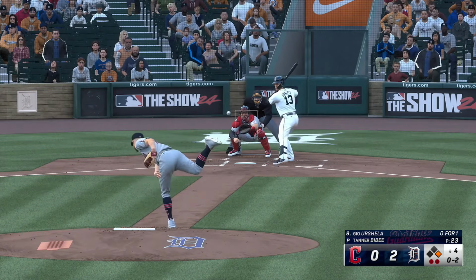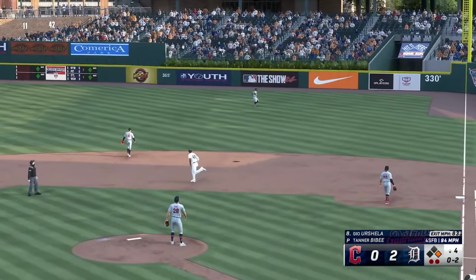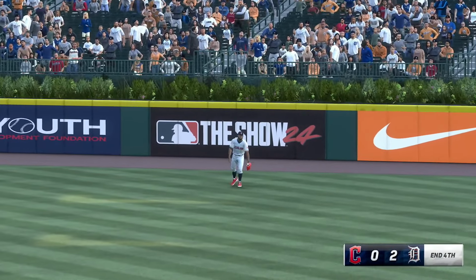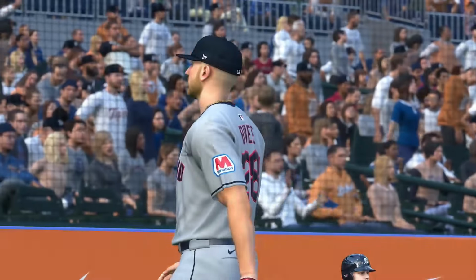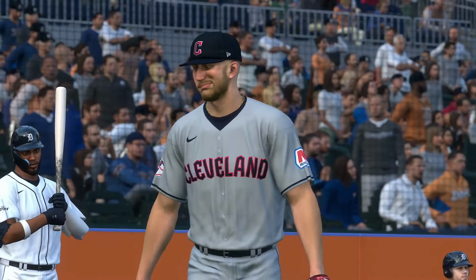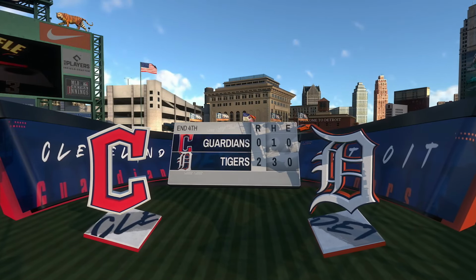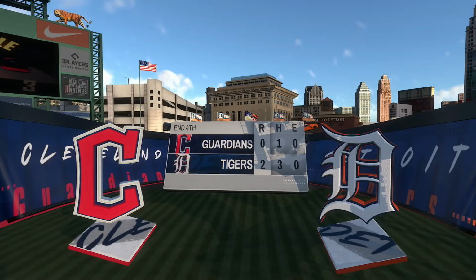Righty to the plate. In the air, fairly deep to right field. Makes the play, and it's out number three. So it's no runs, no base hits, no errors, and one left on. We've played four. It's the Tigers 2 and the Guardians nothing.